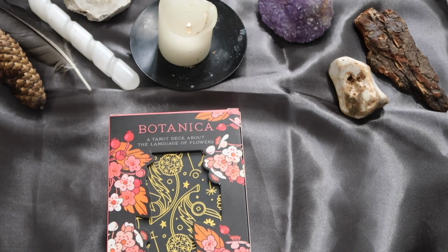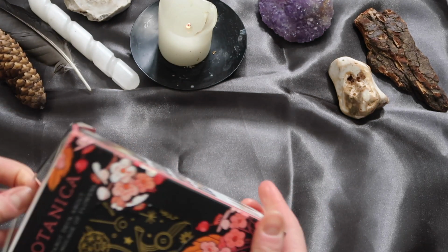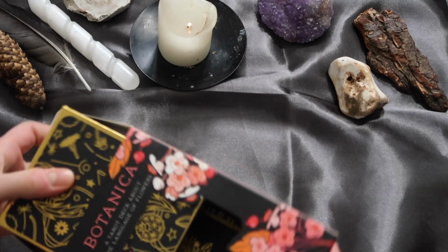The Botanica tarot deck, a tarot deck about flowers, the language of flowers. I use this such a lot in the start of the year. It has gone away for a few months. I think I put it away when I got all the spooky decks out.